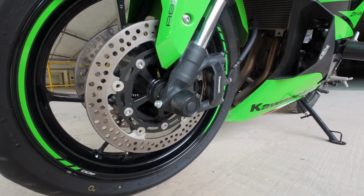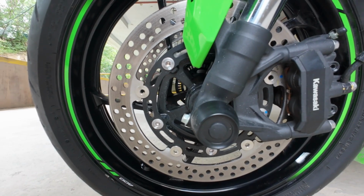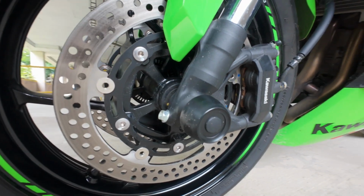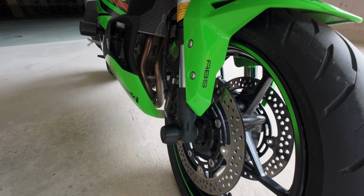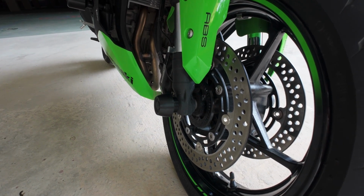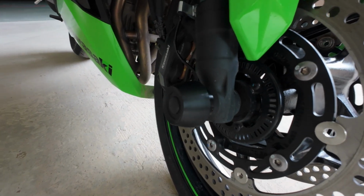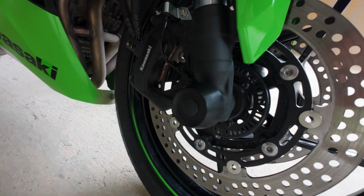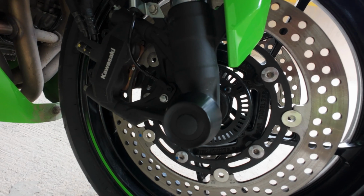Next on the list is the fork protector or the axle slider. These are also from PUIG. For some reason, they do not have a branding on this part. Very weird. Anyways, super important to have this accessory also because they protect your forks, fork bottoms, and brake calipers during a crash. So this one accessory will protect all of those extremely costly parts. So makes absolute sense to have one of these.